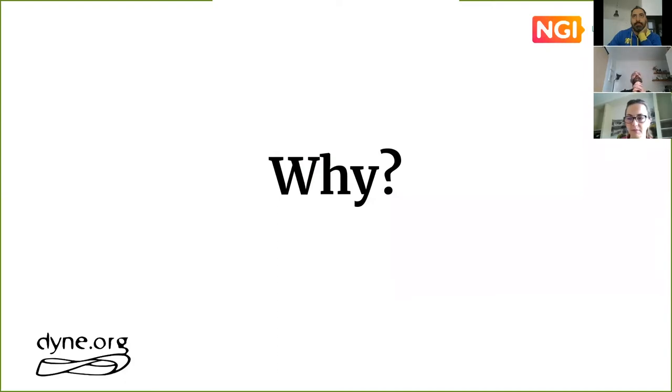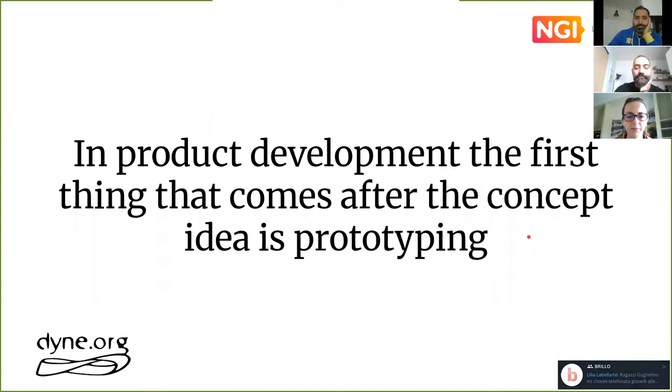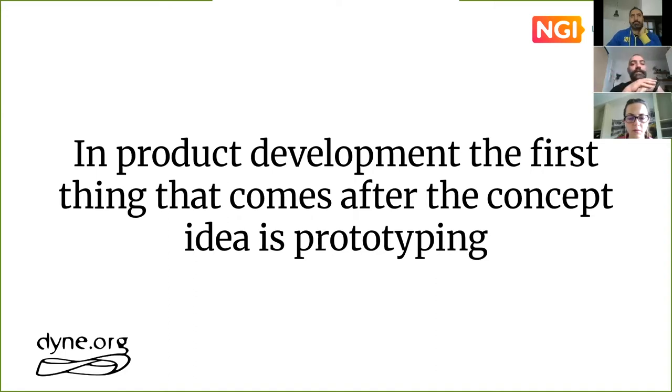So we were talking about prototyping. In building products, whether you are a startup guy, hipster, or an old-school making-things engineer and waterfall, in any case, in product development, one of the first things that comes after the inception and the idea and concept, when you want to start to build something for real, the first thing that you want to do is to prototype something, okay?